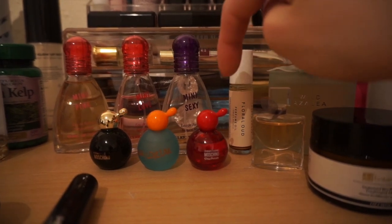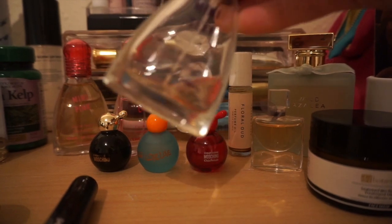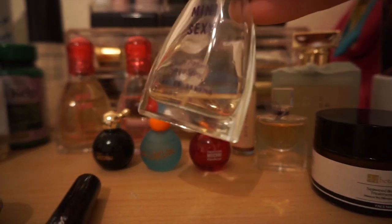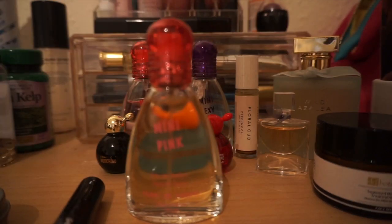And I also went through a phase of collecting mini perfumes too. This one smells really good and you can tell that I like it because I've nearly finished it. This one is my second favorite scent from this collection, the mini pink.